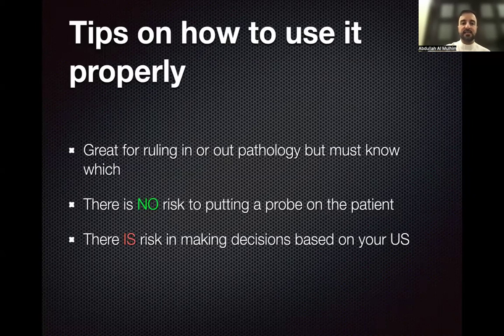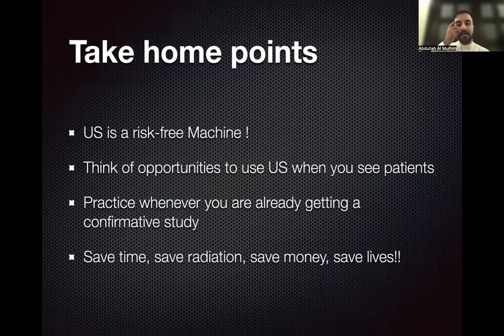So before ending this, just remember that ultrasound is great for ruling in or ruling out pathology, but you must know which kind of applications you are using. Don't put the probe on if you don't know what you are doing. Remember that there is no risk in putting a probe on a patient, but there is risk in making decisions based on your ultrasound. You can direct the whole management of these patients in the emergency. Either they will get admitted or they will be discharged according to your point of care ultrasound.